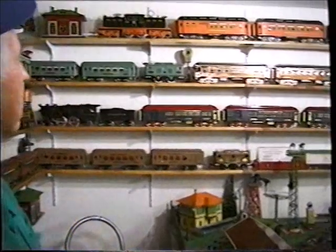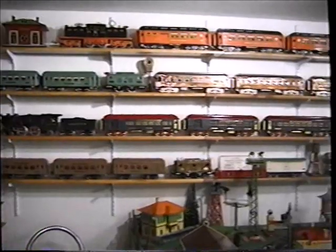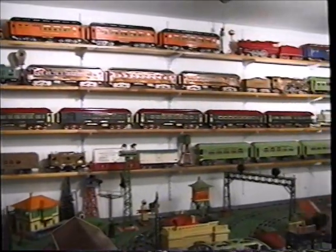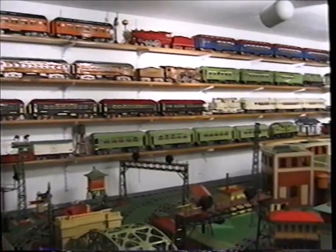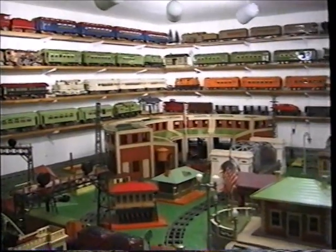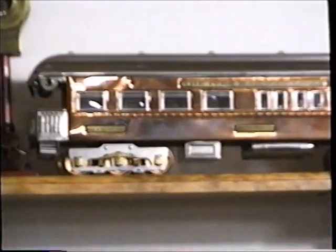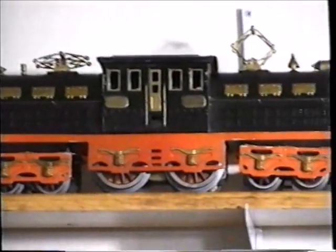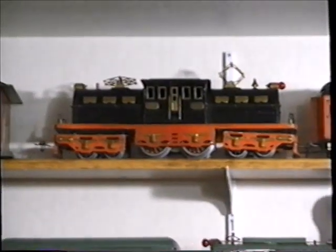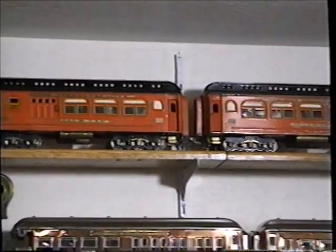Now back on the back wall is probably some of the nicest Ives trains. To me, it's hard to explain the company going out of business because they made such great and beautiful trains. Some of the prettiest trains that were ever made were made by Ives, and of course, in 1930, they went out of business. Well, they didn't actually go out right at that moment, but they were hurting, and Lionel was helping them. So the top two sets are really sold by Ives, but those are actually Lionel cars painted by Ives.